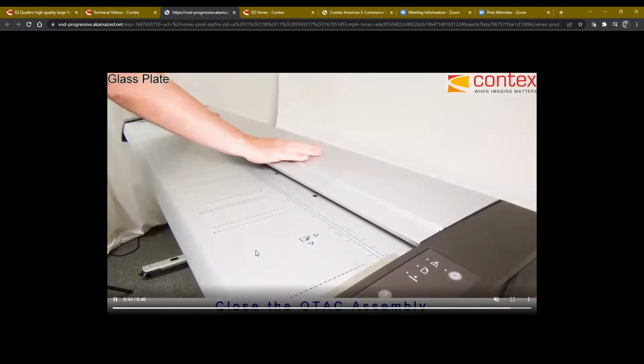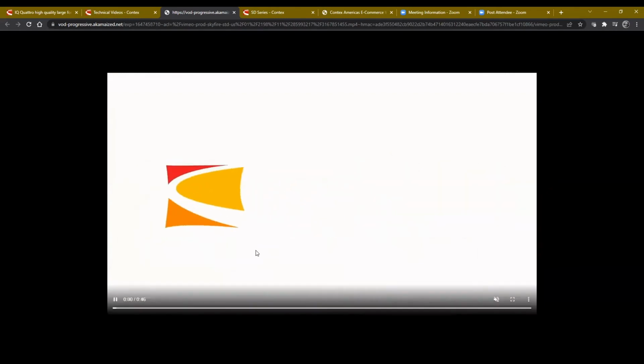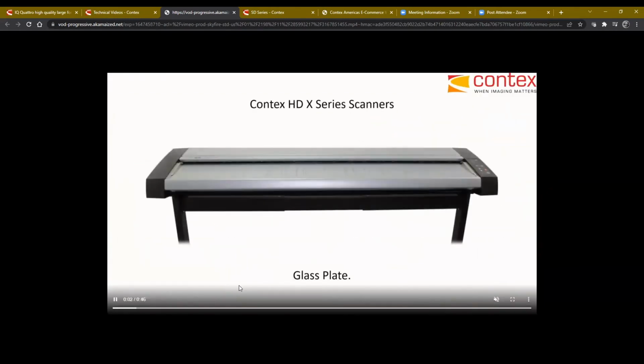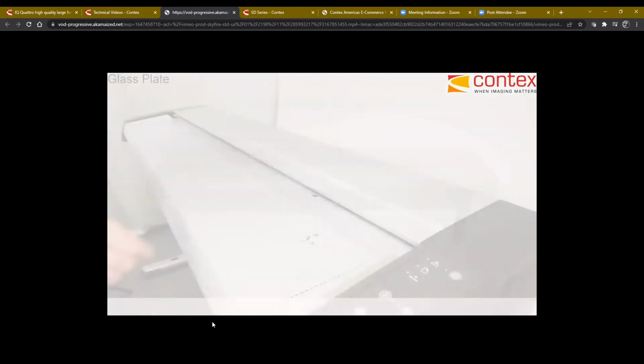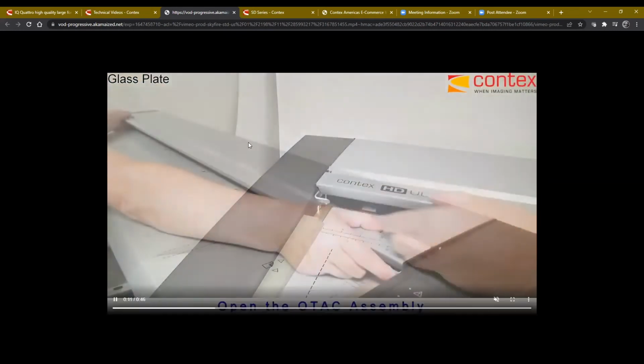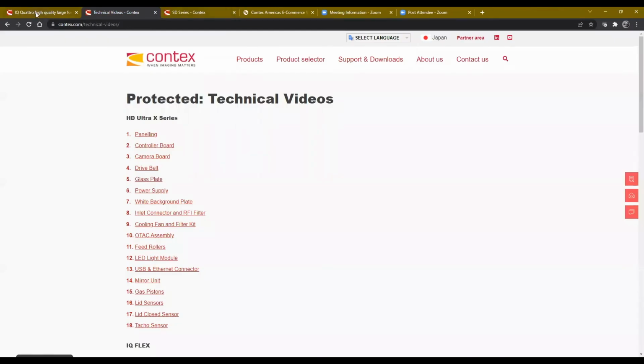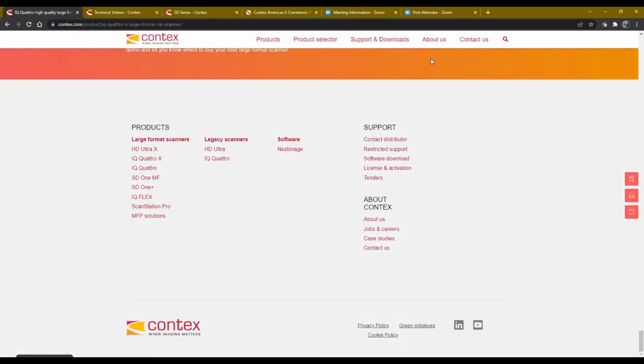Often when you do change a glass, on this particular scanner, you can probably get away without recalibrating. But often when you swap glass, there can be just a tiny, tiny difference in height. And we would recommend that you at least do a new alignment on the calibration tool.